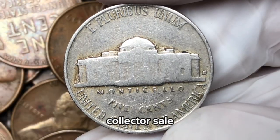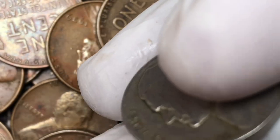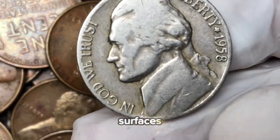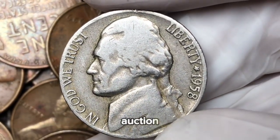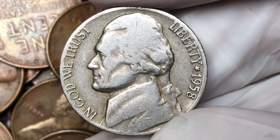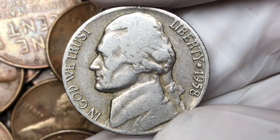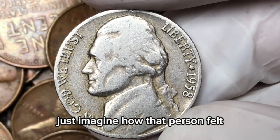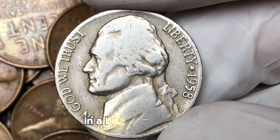private collector's sale, but the most incredible sale came when a 1958 Jefferson nickel with full steps, flawless surfaces, and exceptional eye appeal crossed the block at a prestigious coin auction. After a flurry of bids, the gavel came down at a jaw-dropping $12,650. For a nickel. Just imagine how that person felt walking away with over $12,000 for a coin that could have easily been forgotten in a box of old change.